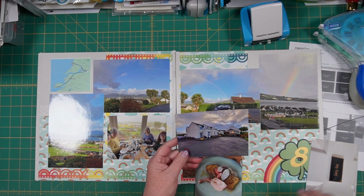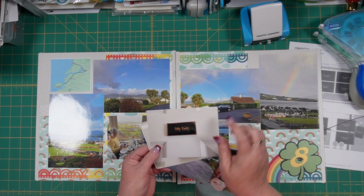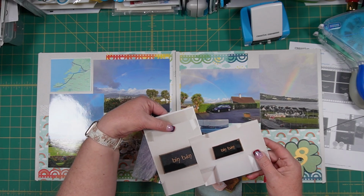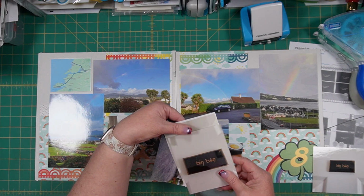I'm going to trim this one up. I'm going to trim these up. Each of our rooms in the hotel had a little like name placard, and that's the same, so I could get rid of one of those.